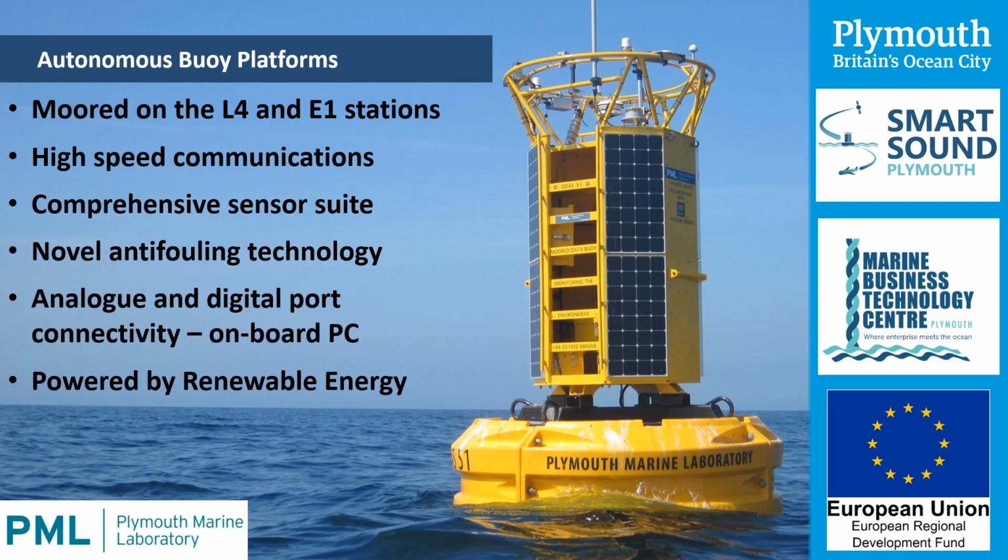Also available on Smart Sound are autonomous buoy platforms. There are 2 platforms that are available on Smart Sound, and they are moored on the stations L4 and E1. L4 is a coastal station, whereas E1 is a more offshore station, which is on the extents of the Smart Sound. These buoy platforms provide high-speed communications. Both have very comprehensive sensor suites, novel anti-fouling technology, critically as well, they have analog and digital port connectivity with onboard PCs, and they are also powered through renewable energy. That's quite a nice feature, that out trialing and testing, collecting what is very important scientific information as well, is all done in a renewable and green way.